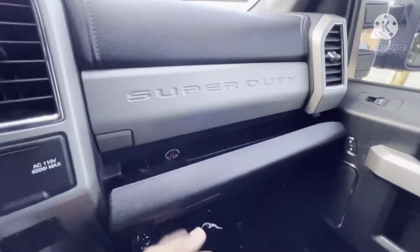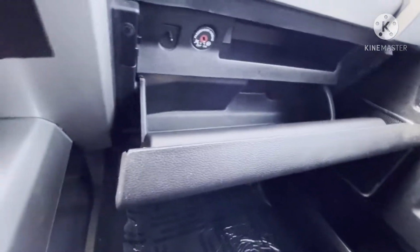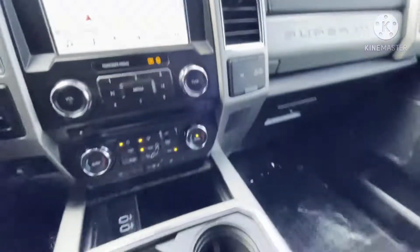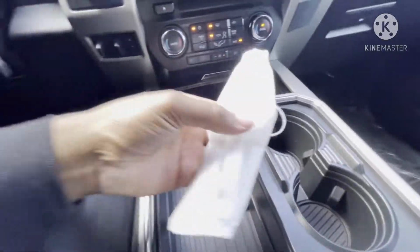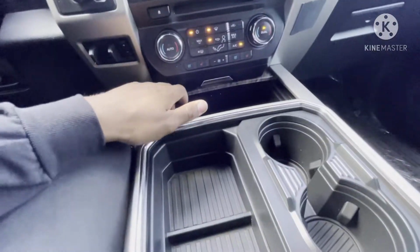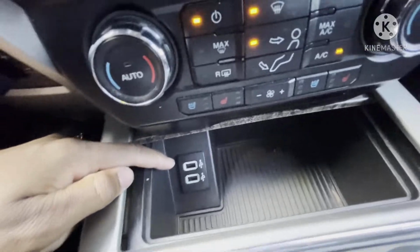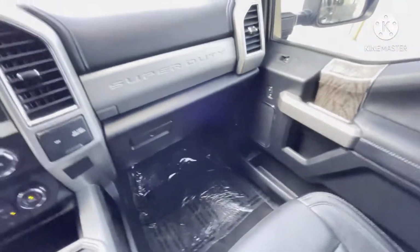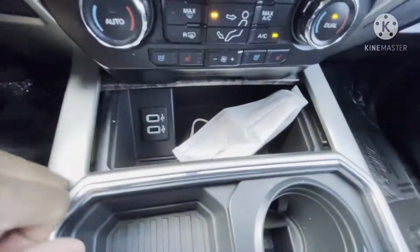Big Super Duty on the side. Oh, big, nice, slow. Come down. Got your big storage compartment. Come on, right here for you. And the guys got my mask on me. Oh, can't have the mask on you. One big USBs, two USBs. Nice big charging area. I've got my mask on. I can tell. My mask in there.